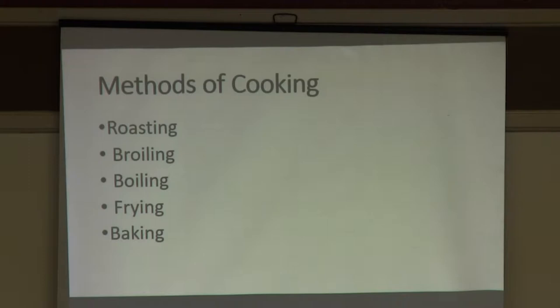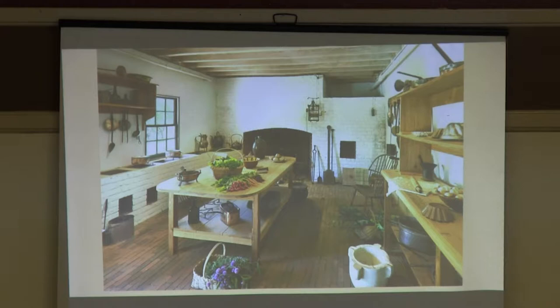So let's look at some kitchens. Okay, this is a kitchen I would love to cook in. However, I don't think I'll ever be able to cook in this kitchen. Does anybody have any idea what kitchen that is? Is it a kitchen? Nope. Nope. No.